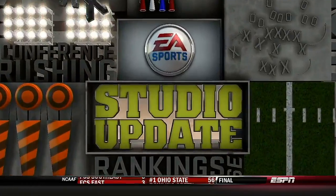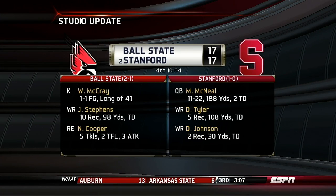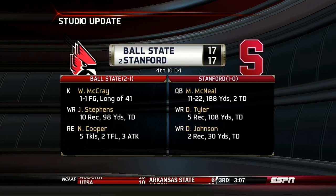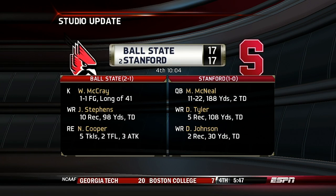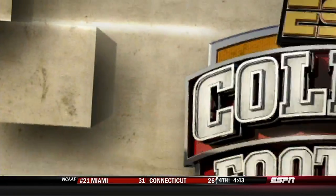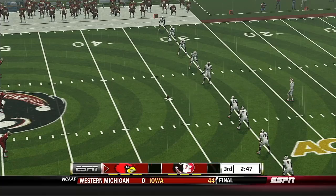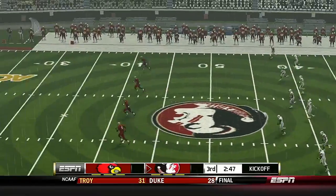Here's an update from the studio and Reese Davis. The Cardinal took the field ranked 2nd and hoping to prove that they belonged in the number 1 spot. And for Ball State, they're in danger of dropping their 3rd straight game, a 17-17 tie. Well, there's some talk this week that we might see some upsets. I don't think you can ever expect that to happen, though.